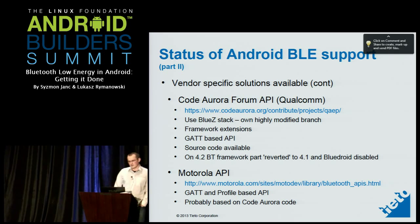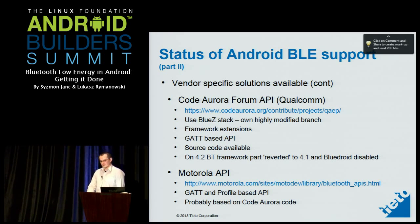Another solution available on the market at the moment is the Qualcomm solution, Code Aurora Forum provides this code, and it's closer to the community because it uses the BlueZ stack, but this stack is highly modified. Also, the framework requires a lot of changes. I mean, Code Aurora Forum provides a framework with a lot of changes. It means that if you want to have this solution, you need to rebuild the whole project, build it and flash your phone.